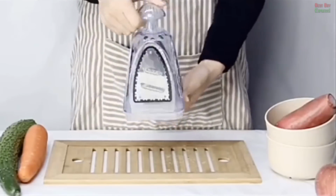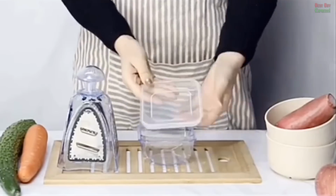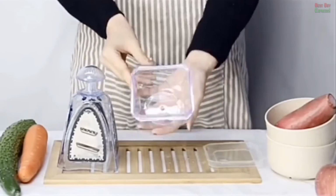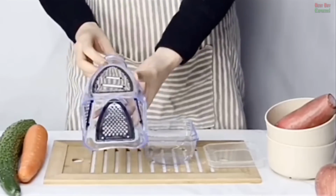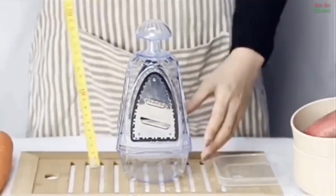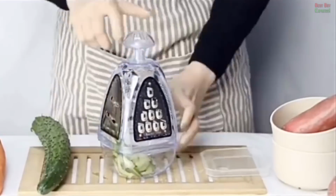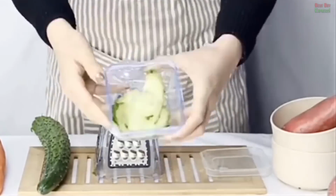The product has a very beautiful appearance and a small volume ratio. It is also a delicate decoration when placed in the kitchen. The overall structure consists of 4 high-quality stainless steel plates. It is durable and easy to clean.